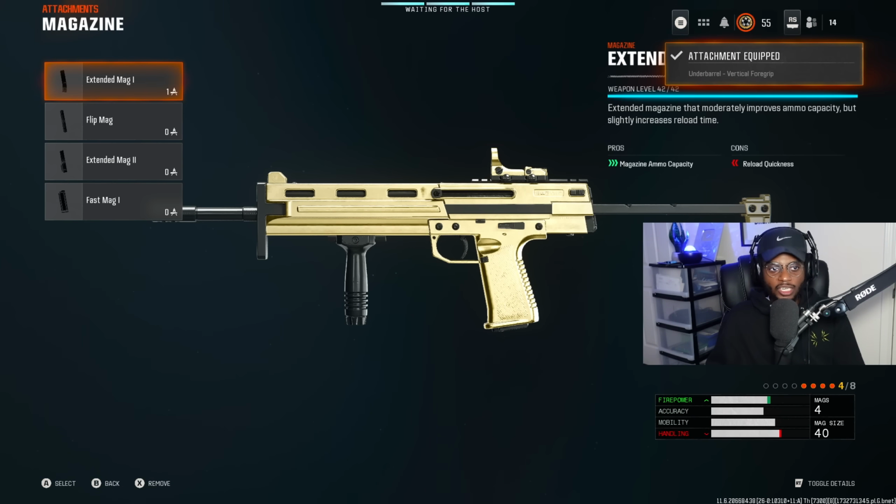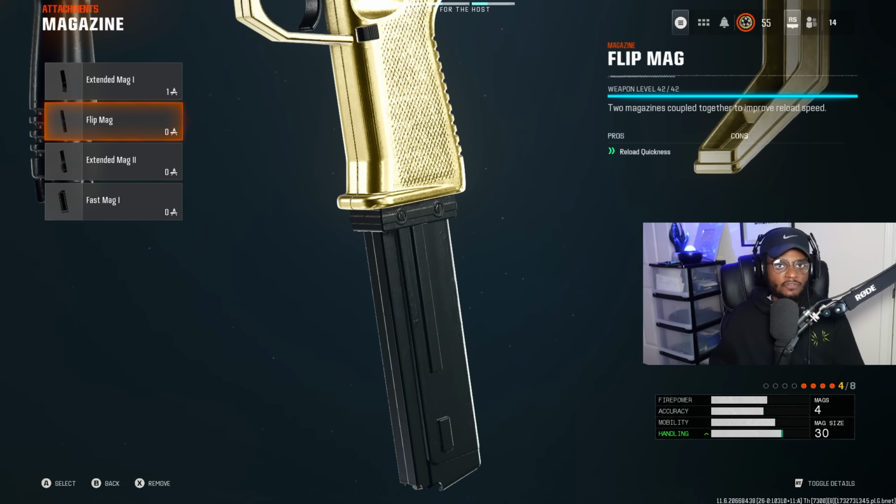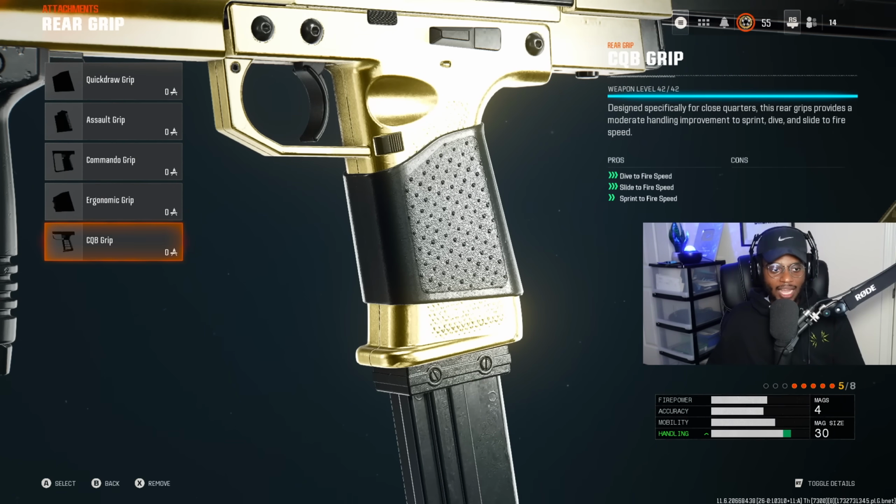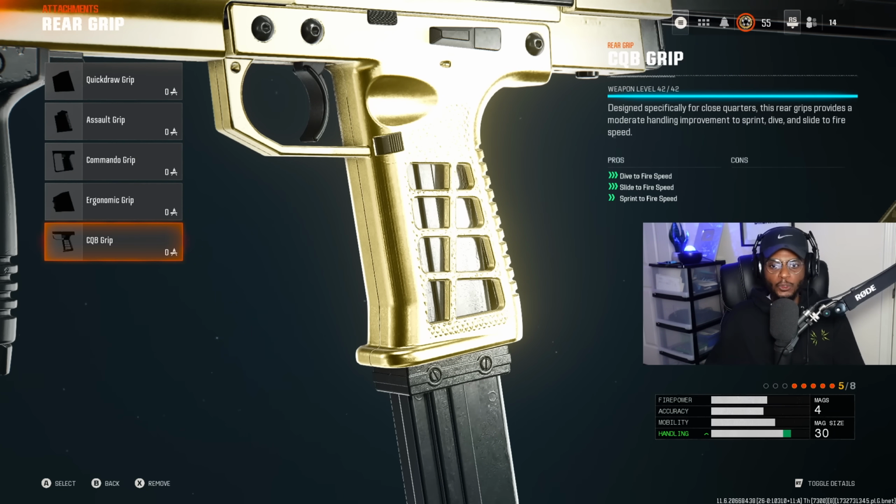For the magazine, we're going to be rocking the flip mags. We have a faster reload. This weapon does not have the fastest fire rate, so this is going to be a great attachment to have. For the rear grip, because this is a submachine gun, we're going to rock that CQB grip again, so we can have improved sprint to fire speed, slide to fire speed, and dive to fire speed. Very important when getting your first shot on target to get that kill.